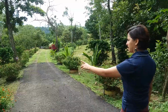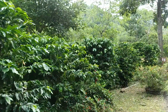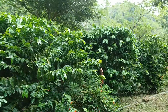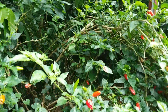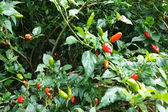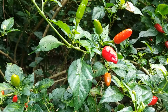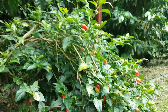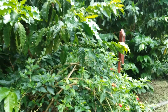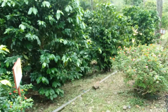I guess in those plants there are some red coffee beans to see. This is chili pepper, and actually this is a way to repel the insects. Oh, because the insects don't like the chili peppers? Exactly, but they love the coffee. So you need to keep them away. Exactly.